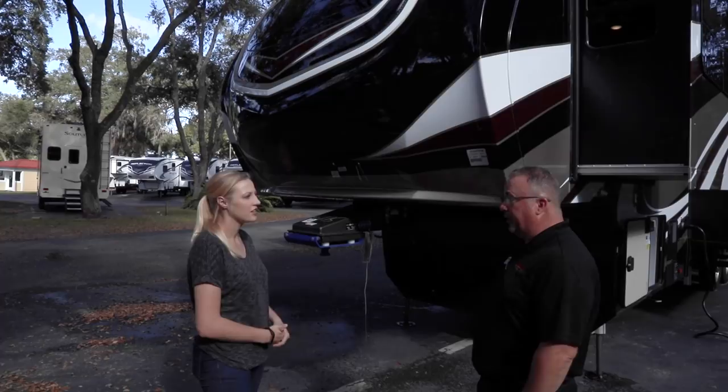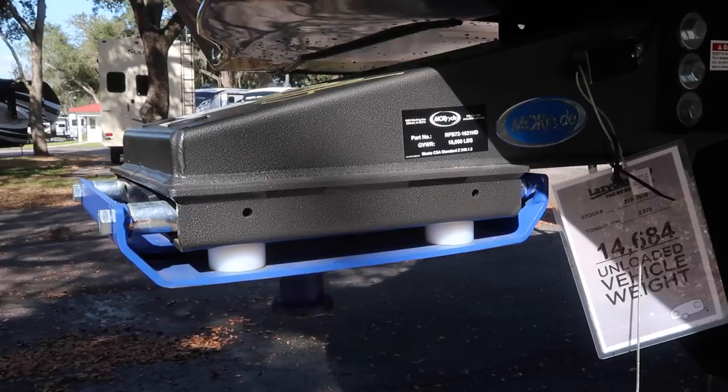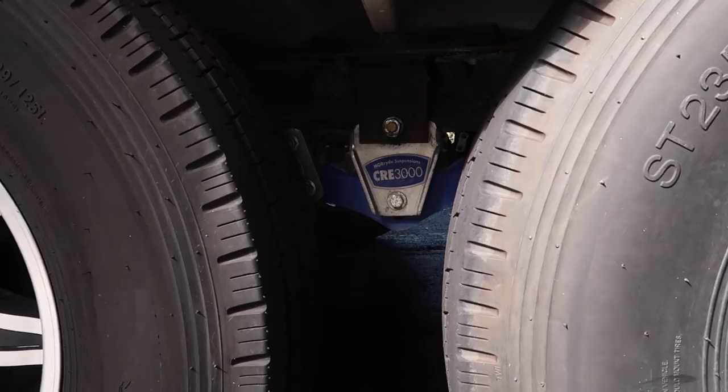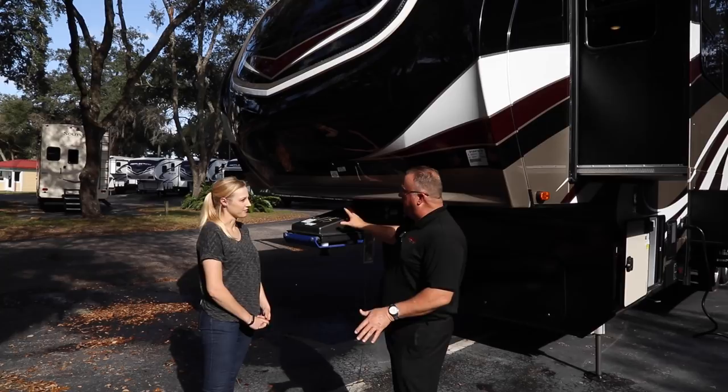Okay. Grand Design is using a Moride kingpin, which does have suspension built into it. They partnered with Grand Design, and not only are they using the Moride kingpin, but they've done a Moride suspension on there as well. And what that means to you is that when you're hooked up to your truck, this is going to eliminate a lot of that chucking, that feeling that you're going to get when you hit bumps and whatnot, translated from this to the truck. It's going to take that away. And that Moride suspension is also going to give you a much nicer ride going down the road.